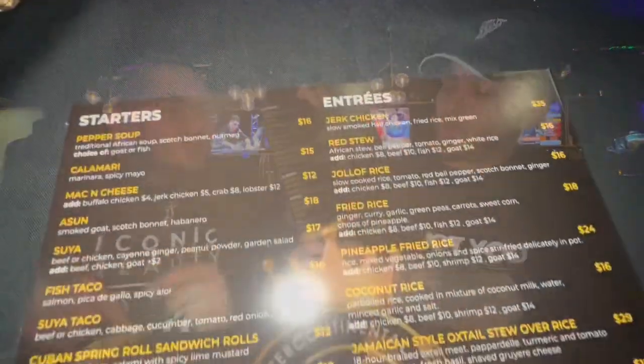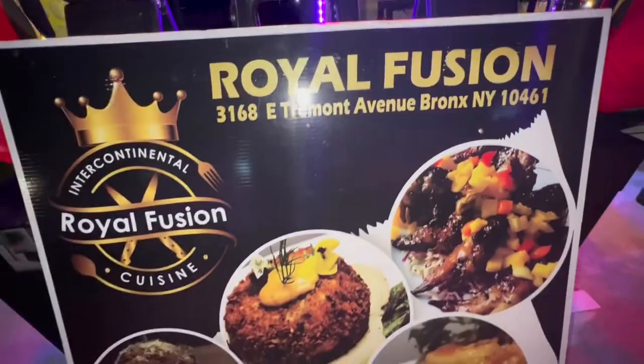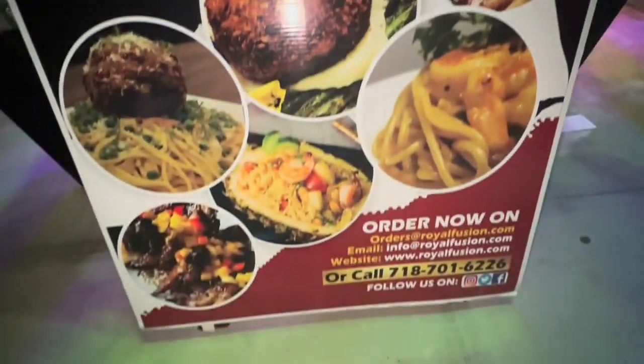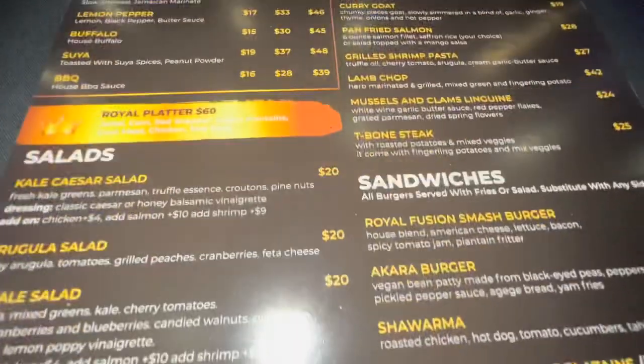We are in the Bronx at Royal Fusion. This menu has a gold and black brand theme going, color combo. Everything looks pretty damn good, honestly. They've got sliders, wings, salads, Jamaican style oxtail stew over rice. That just spoke to my heart.